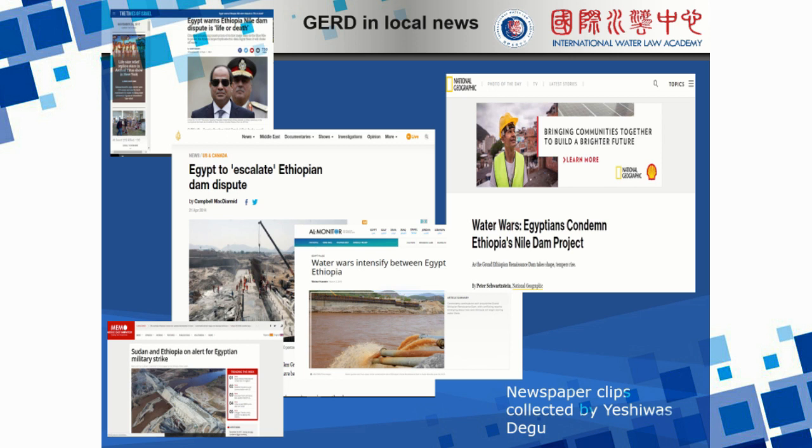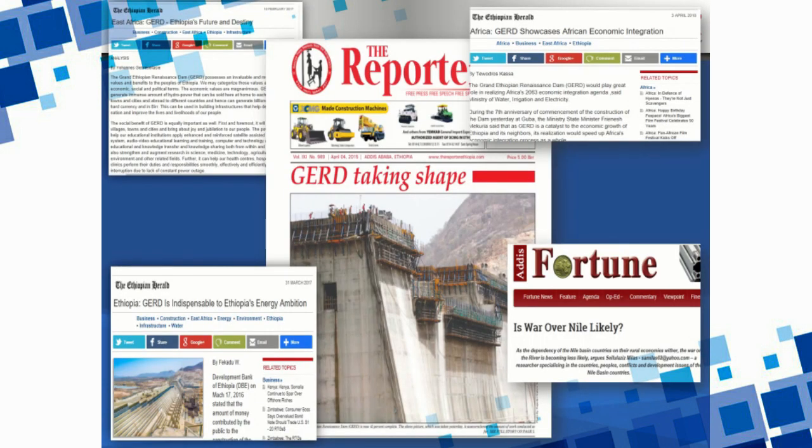You'll see them in the slide. But if you look at the local reporting, it's a bit more nuanced, even though, of course, I have to admit that in some local newspapers you do find rather aggressive language as well. But there's more nuanced reporting being done also in the local newspapers, and here I show you some examples.